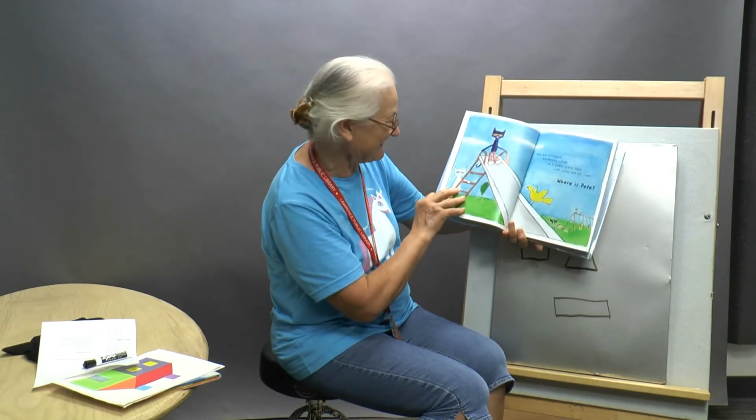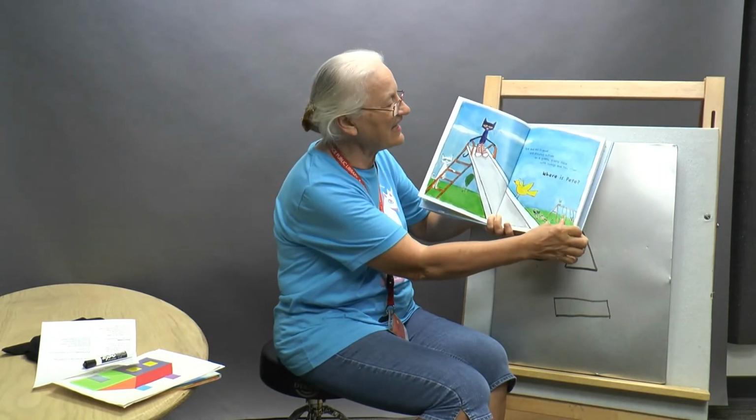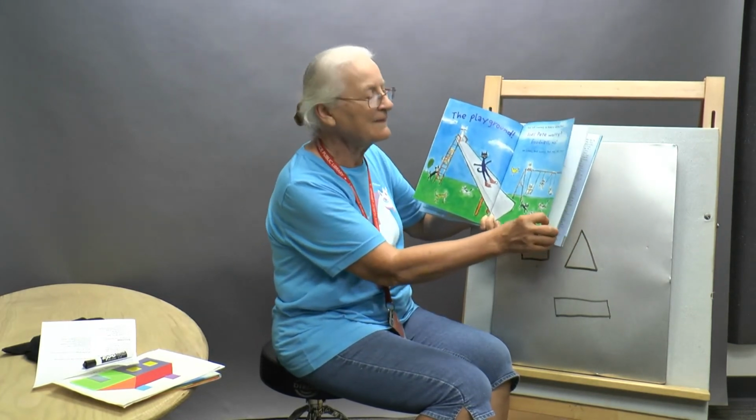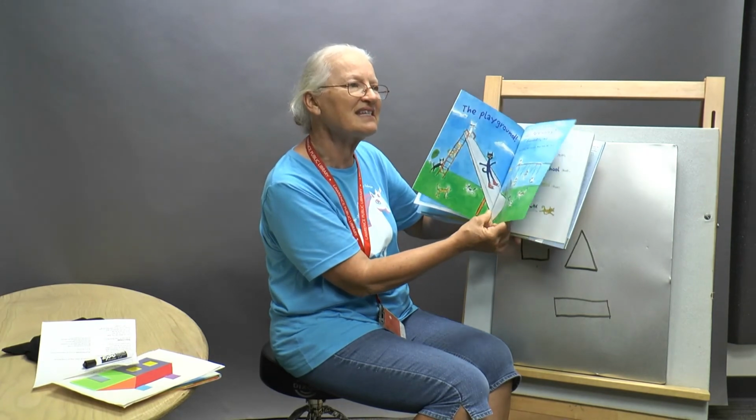That Pete the cat. Pete and his friends are playing outside on a green grassy field with swings and tall slides. Where's Pete? Swings and slides and grassy field. It's the playground. Right. Kids are running in every direction. Does Pete worry? Goodness, no. He slides and swings and he sings his song. Wonder what he'll be singing this time.